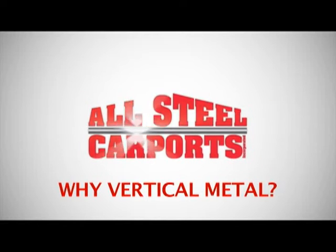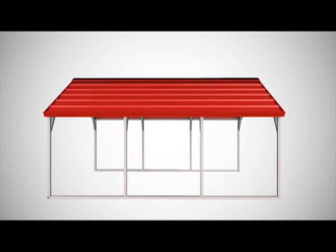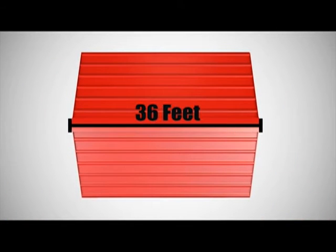All Steel Carports can install the roof of your building with either a horizontal or vertical roof application. Horizontal roof means the metal is applied to the roof from the front to the back of the building. This application is suited for buildings up to 36 feet in length.